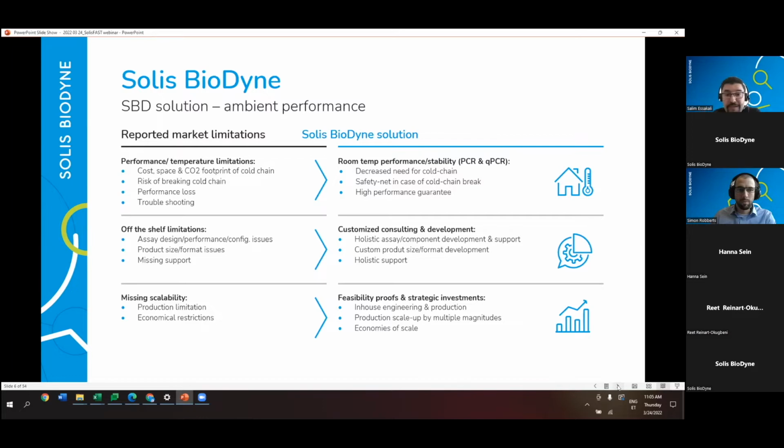Because the first point is actually the bridge that I would like to use for the expert content that is going to follow here very soon. So again, upside down, starting at the bottom here, scalability is one of the systematic feedback items we have been getting. It's very much appreciated that we've had some recent very strategic investments into our production, and we have reached multiple higher magnitudes of scale, which is really allowing us to go into much larger demands and different sorts of economies of scale.